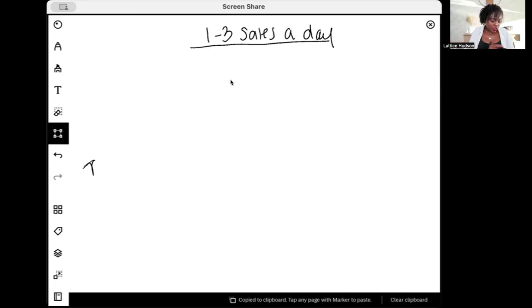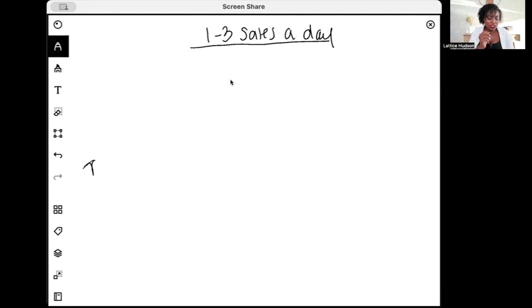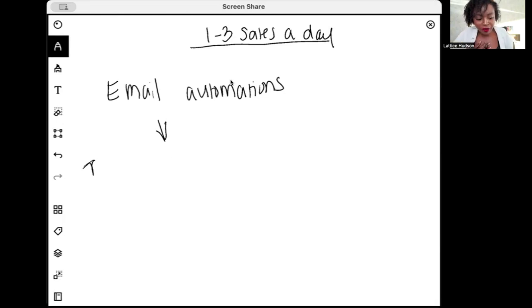The last part of this, which is the most important in my opinion, the most important way behind the scenes to capture income, is having email automation set up. There are different ways to do it. With software like Thrivecart or Samcart, I personally use Thrivecart. That's my recommendation, so we'll just talk about that.